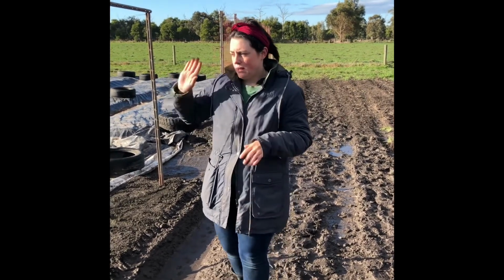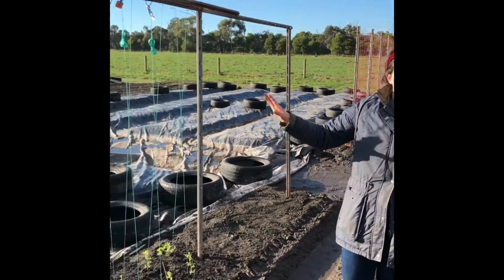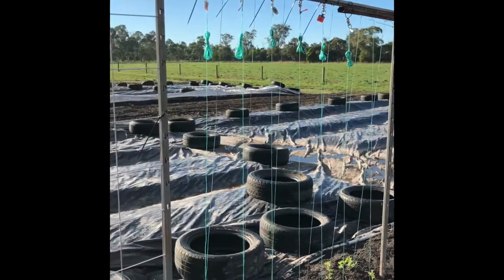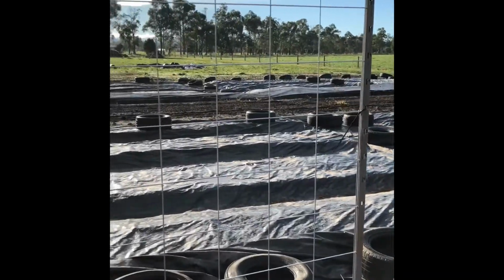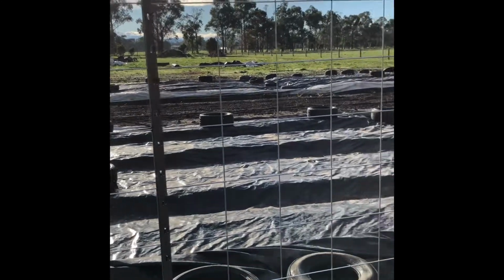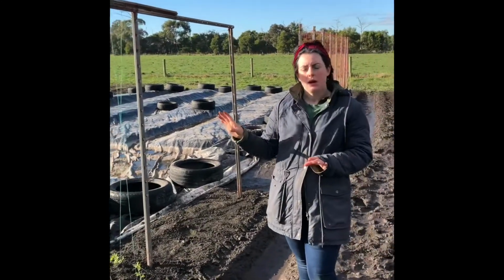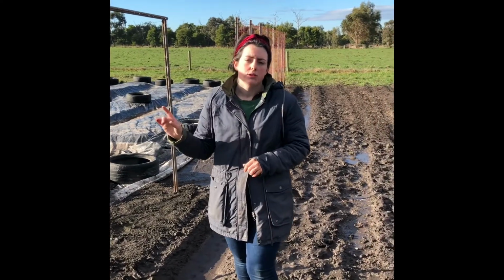But this area here will be our second planting of cool flowers. So they're the flowers that start flowering in spring. We're going to be sowing those this weekend, so the first weekend of July. So I'll have those in the greenhouse to show you next month.